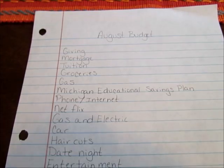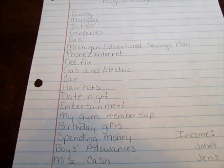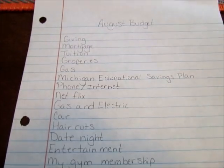I'm going to show you just a really simple budget. This is what works for us. Okay, so this is basically how we do our budget. This isn't our exact budget, but it's pretty close. We use a notebook and a pencil, very simple, but it works for us.